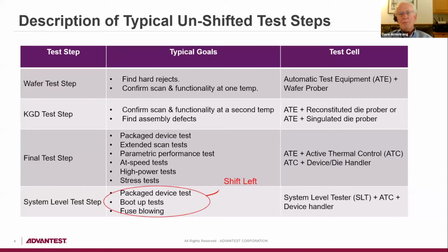So what I'm going to be proposing here is that we shift left. We take system level tests and bring them back to final. Or we take final test capability and shift it back to known good die. Obviously, both of these, or all of these, bring with them the challenge of how do we bring the test cell capability back in time. Oh yeah, one more, we can take known good die, the second test step, at wafer probe as well.